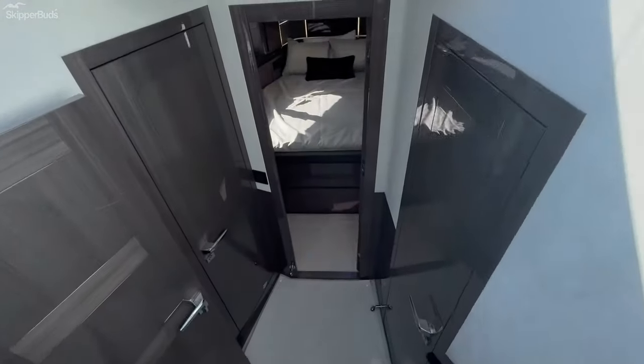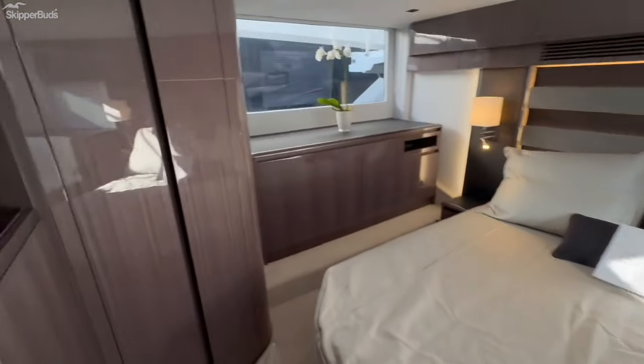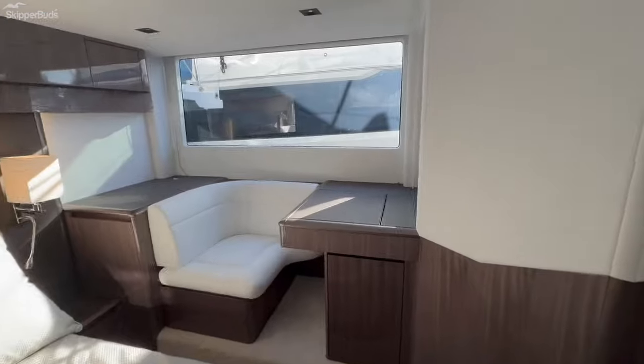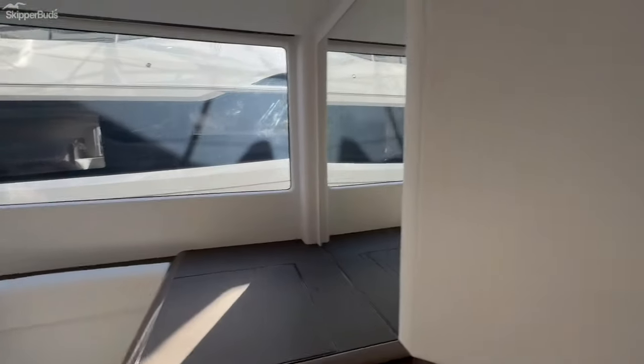3 stateroom boat with a master aft, which is full beam, with plenty of storage. Hanging closet here, storage, storage, storage. A nice little computer desk or makeup station. Its own private head.